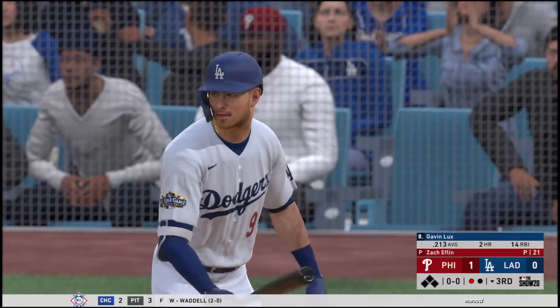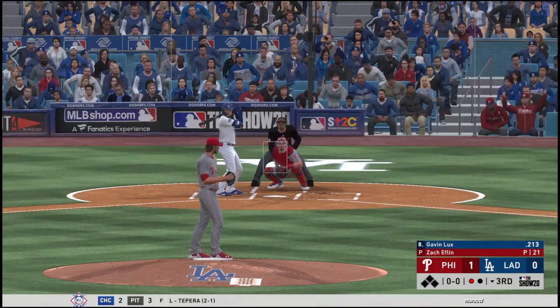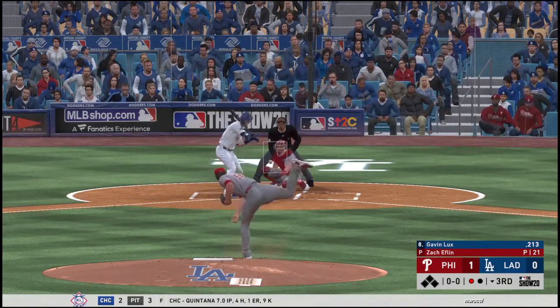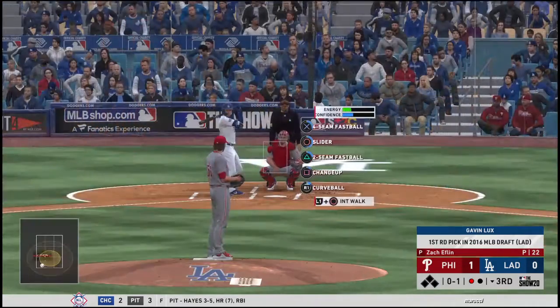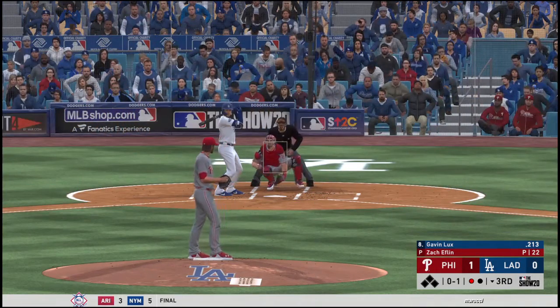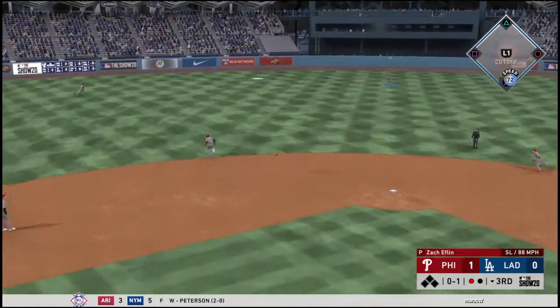At the plate, Gavin Lux. He'll get to take his first cuts here. Here it comes. Hit on the ground down the first baseline. This gets foul. It's 0-1. And now pitch on the way. Oh, now here's a drive out to the alley.